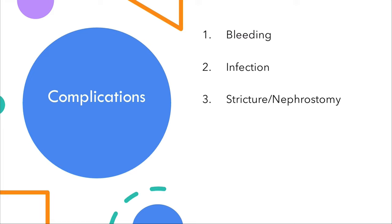Stricture and nephrostomy. Because we are working in a ureter, and ureter is a very thin and narrow tube, there is a chance that the stone might actually cause damage to the ureteric wall itself. And if the stone is left down there for too long a period of time, the wall of the ureter can be permanently damaged, therefore causing scars to be formed, and even after the stone is removed, stricture can occur, and this stricture causes the ureter to be narrower than what it originally is, and obstruction of urine can then occur again. When that happens, again, urine is blocked up in the kidney, and that can lead to infection.